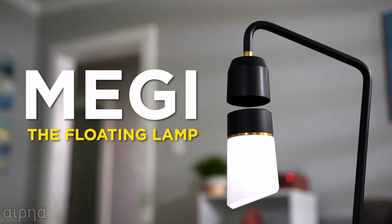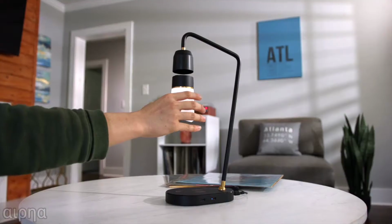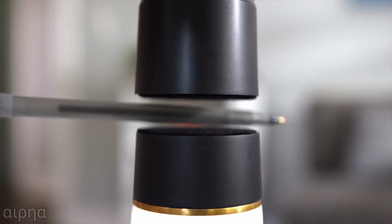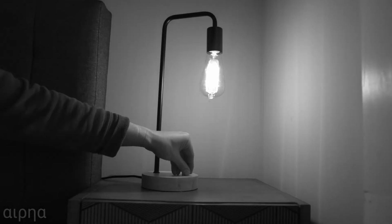Introducing Megi, the floating lamp. Megi is a warm, comforting light that elevates any room in your house. And yeah, it really does float. With magnets. Megi has them, other lamps don't.